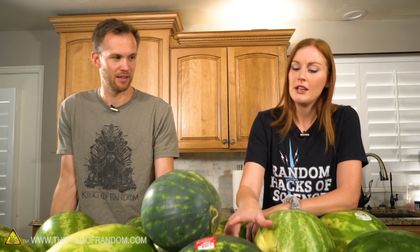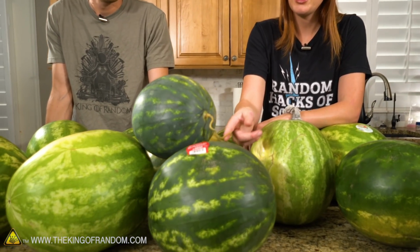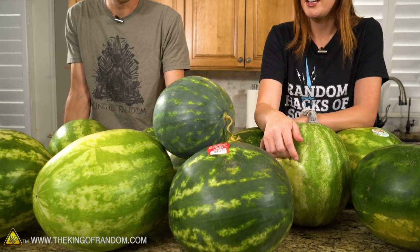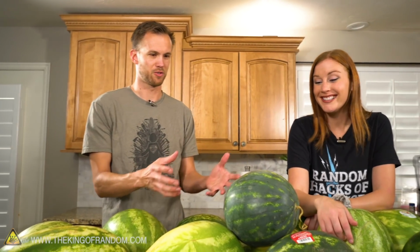That's true. Out in the field. This one does seem pretty, it's curly. Yeah, it's curly and dry, so that's probably a good sign. It's also clearly a very different type of watermelon. They're smaller, it's darker, it's organic, for better or for worse.